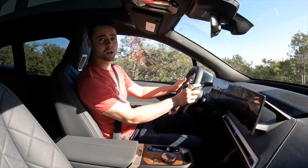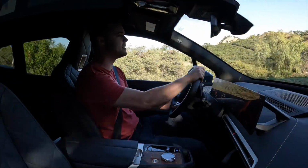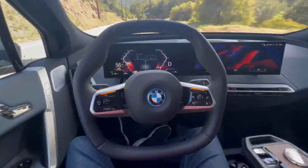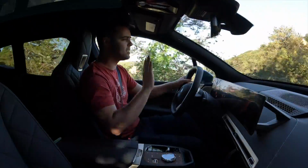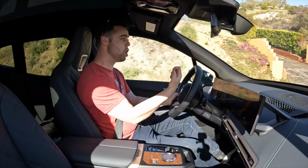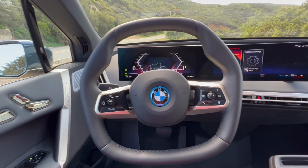On the left side of the steering wheel, we have buttons for the adaptive cruise control. If you click the right sequence of buttons, it actually has assisted driving, so it can drive itself in the lanes, which is pretty awesome. One thing that I really like about the iX is, even if you're not in adaptive cruise control or assisted driving whatsoever, if you're driving along and you pull up behind a car, it will actually slowly brake itself using the regen brake.